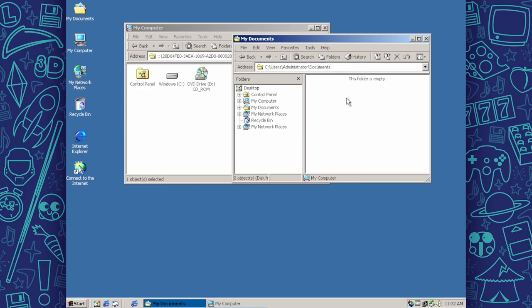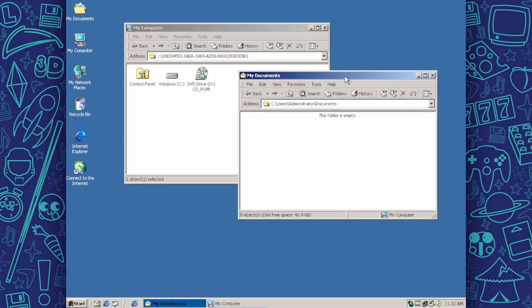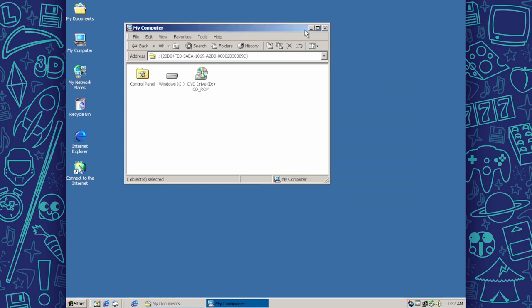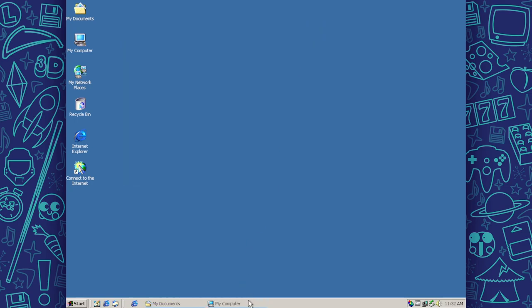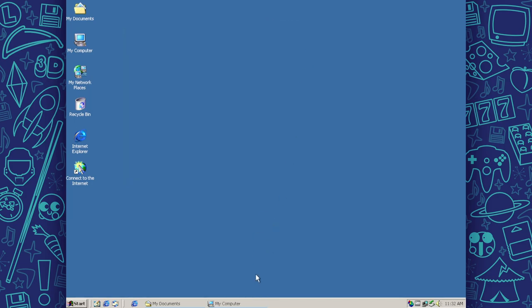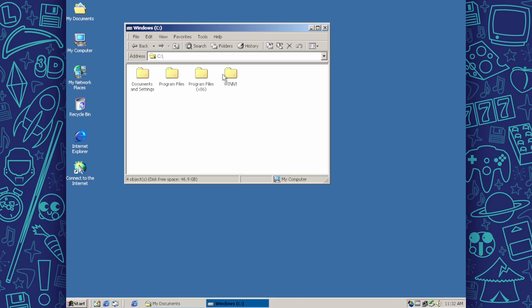I am really curious about this version of Windows Explorer, though. And then we could dive in and see what we can find in the C drive in a bit, and work out exactly how this is all put together. But let's just minimize this. Oh, we don't get the classic minimize that shrinks it down. Again, there's probably only so much you can do. But yes, this looks correct.